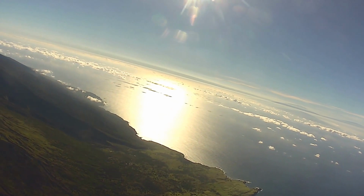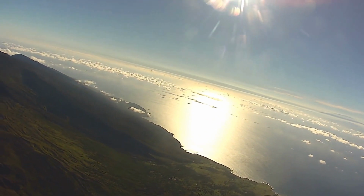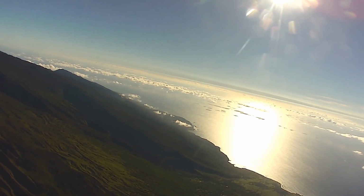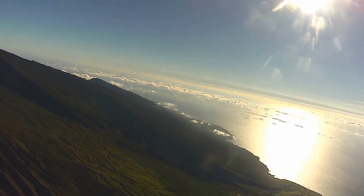Back towards the crater on our left here, notice this big break in the ridge line up there. It's called the Taupo Gap, where one of the more recent lava flows happened back in the mid-1700s. When Haleakala erupts again, they expect it to happen in the same area.